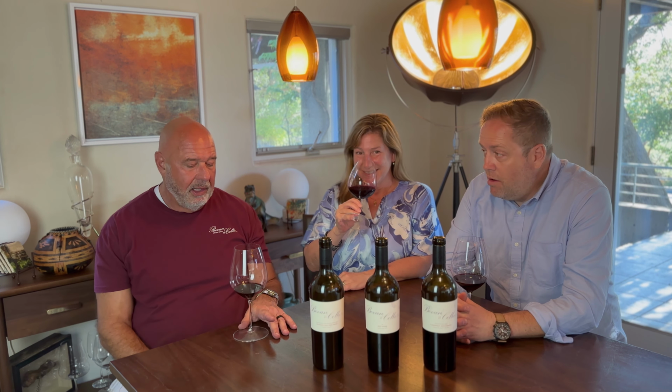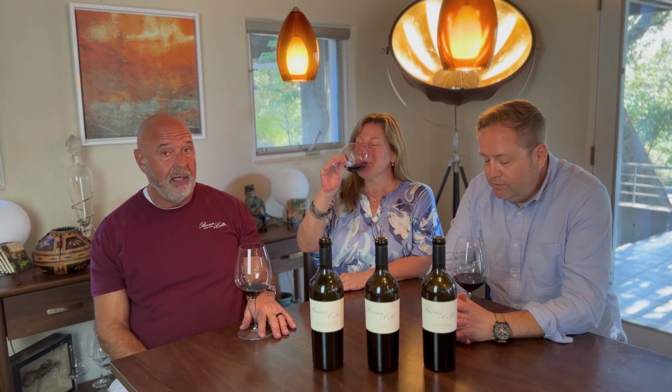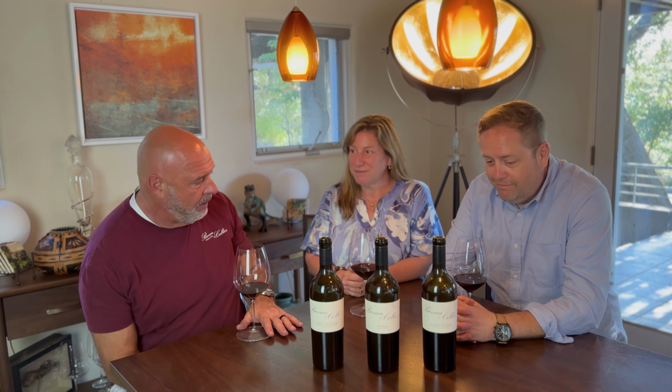Huge. Brian was like, huge. This wine is huge. The 2021 Tench Vineyard Cabernet Sauvignon is just massive. You take a sip and it says, okay, I'm taking over your palate. This wine is huge. I don't think it hurts, but it's huge.